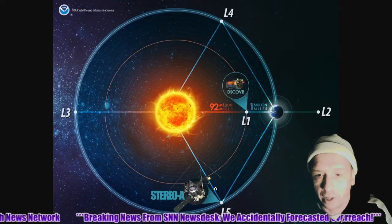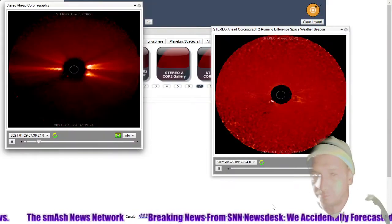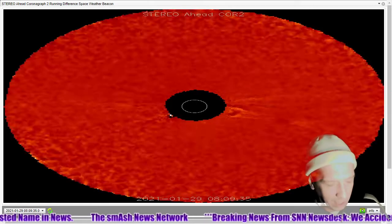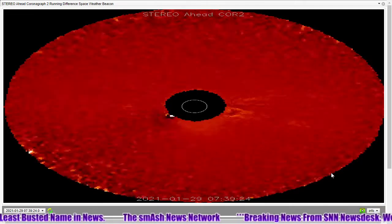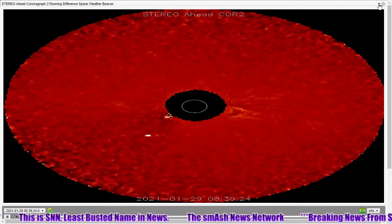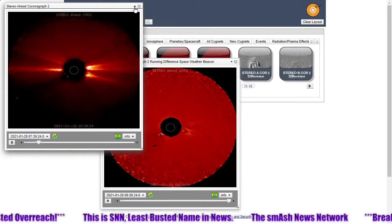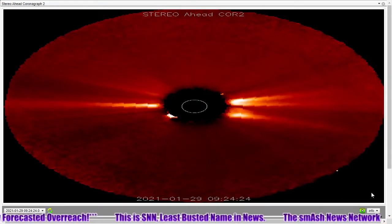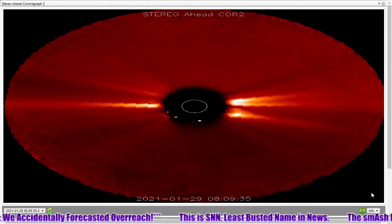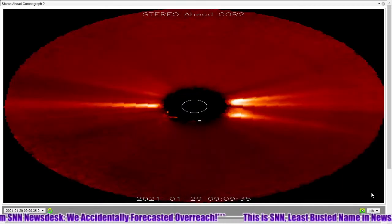Let's take a look at what's going on at Lagrange point 5, where STEREO A is located. First, a difference image, and allow me to unimage. And so you can see there is a little bit of plasma there that could eject at any moment with absolutely no warning. And to me, it looks like the beginning of that coronal mass ejection. I still say it's going to happen. It's just quite difficult to predict when.